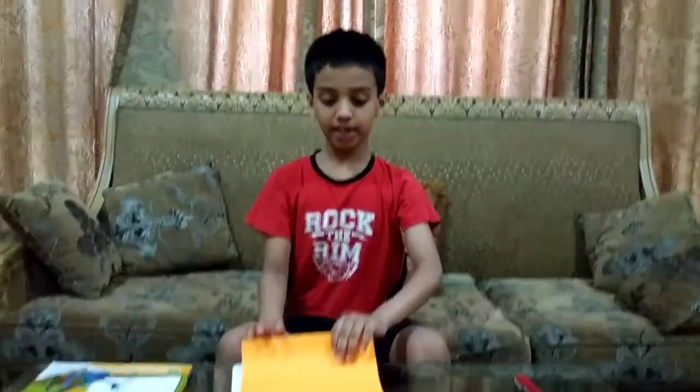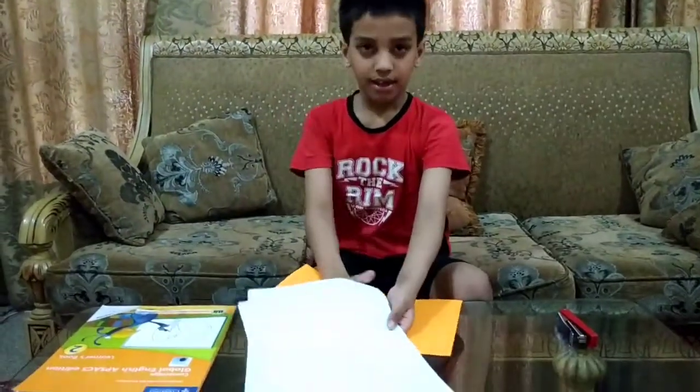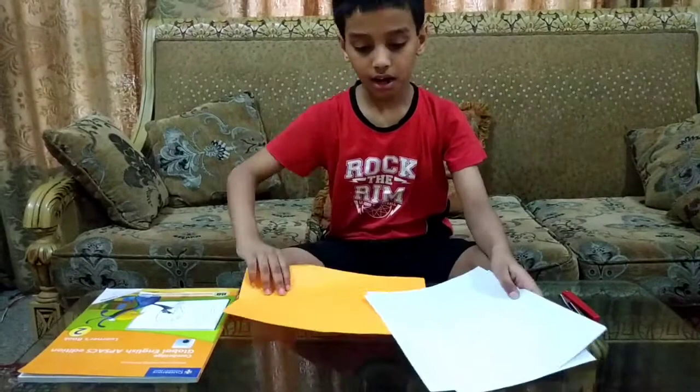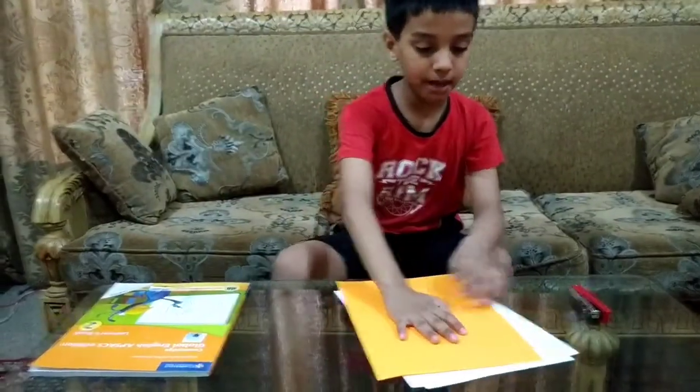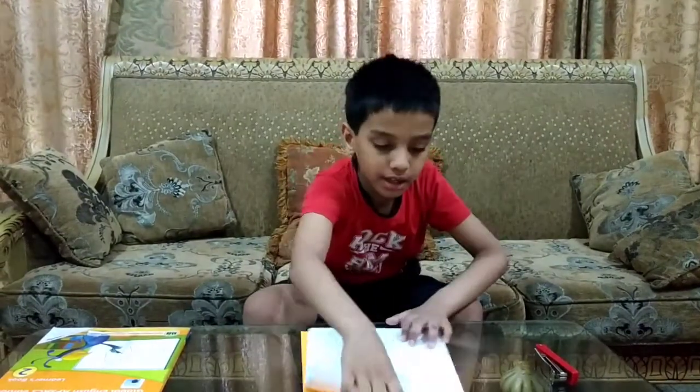The things we need to make this are A4 size paper, colored paper, a stapler, and my English book. Now come to the making of the book. Step 1. Fold the paper equally.